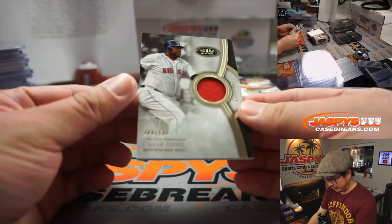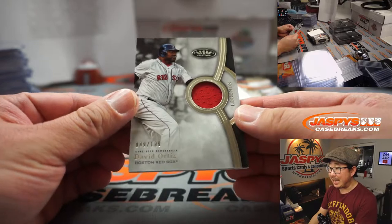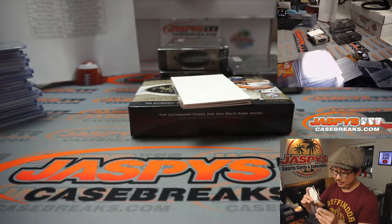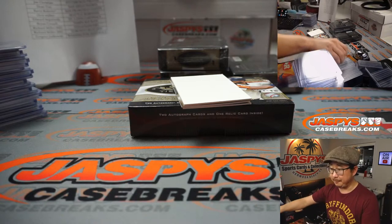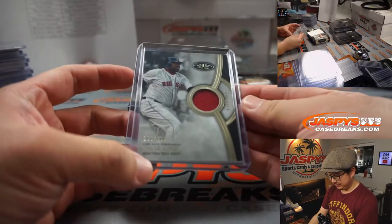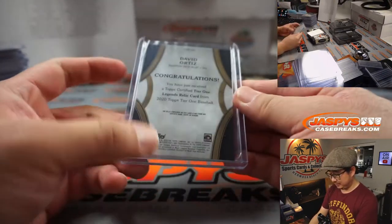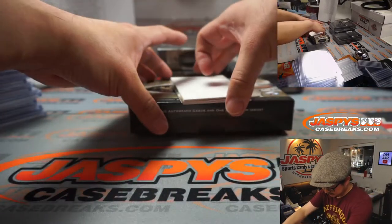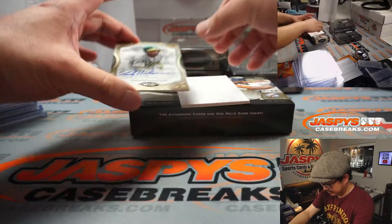All right, we got David Ortiz, Big Poppy, 89 out of 199, Legends game used material for TJ. The Socks of the Red. Barry Roberts saying Larry and Norm Sherry. 1962 Dodgers, maybe? Maybe that was a brother duo.